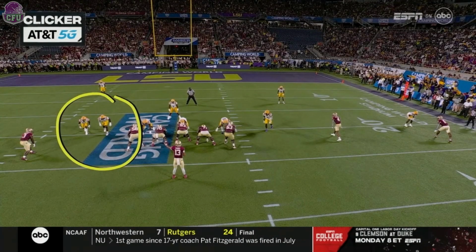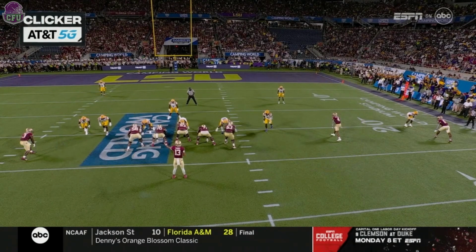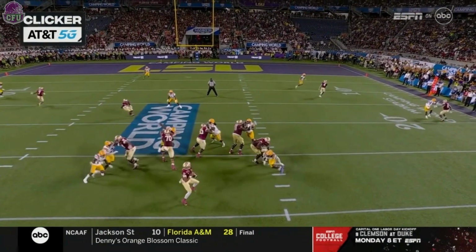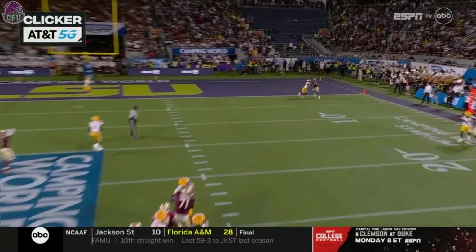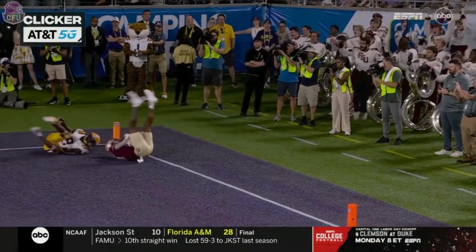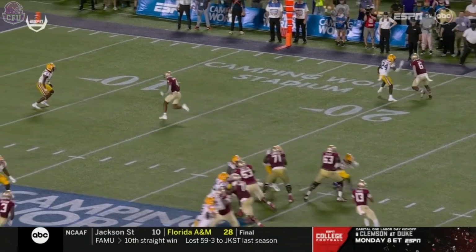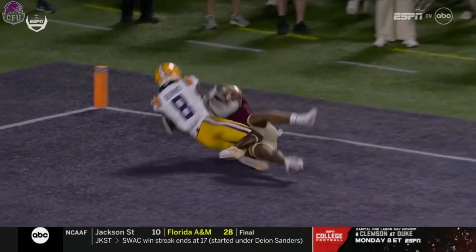He sees the pressure. There's really nobody on that other side, but instead he goes to the right and he just says, you know what? I got that cushion. I trust that Coleman's going to be able to make this play. Look at the offensive line. Does a nice job off that blitz, giving him just enough time. And then he puts it up into the air where Coleman can have a chance to adjust back, even though it's underthrown a bit. It's a tough play for a safety, one-on-one against a receiver.